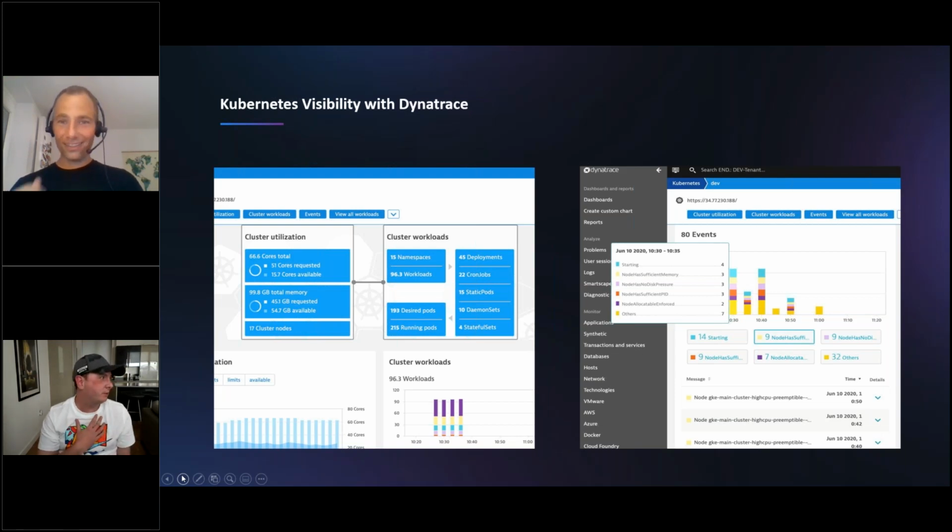Exactly. And for someone like me in my role, it's just so nice to have all the information in one place. I can go in Dynatrace, I can see how my Kubernetes clusters are performing. I can get my real user data in there, and there's so much stuff in there, all in one place. It makes my life so much easier, not having to go to three or four different tools to get the information that I need. So this is a really good one.